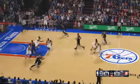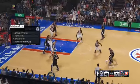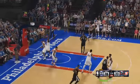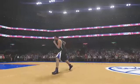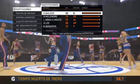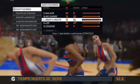The Kings leading. There's 1:38 left in the 4th quarter. Lets it fly from 18. The shot's good on the assist by Walker. 21 points for David Lee. And Philadelphia calls time here. They trail by 3. 1:33 left in the 4th quarter.